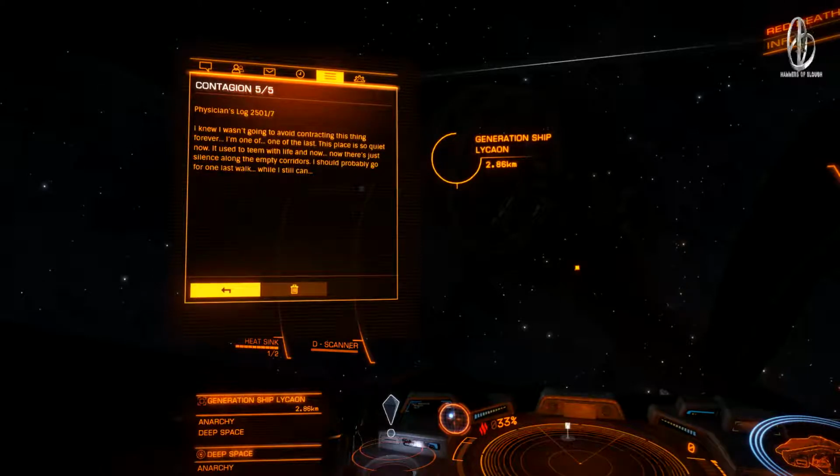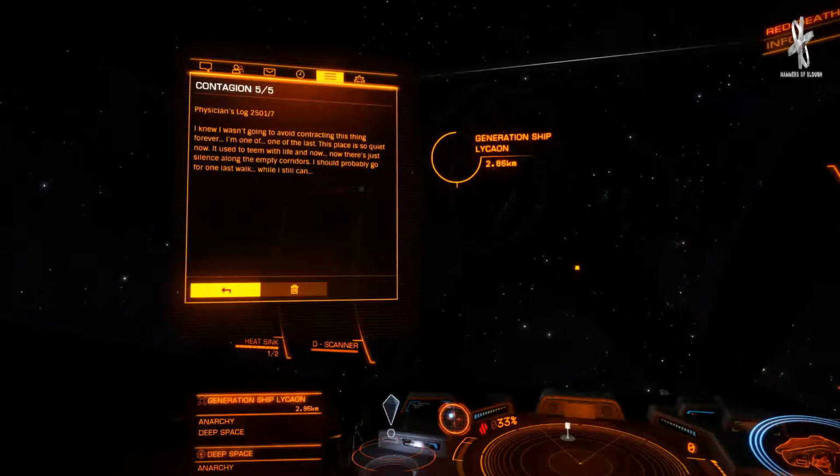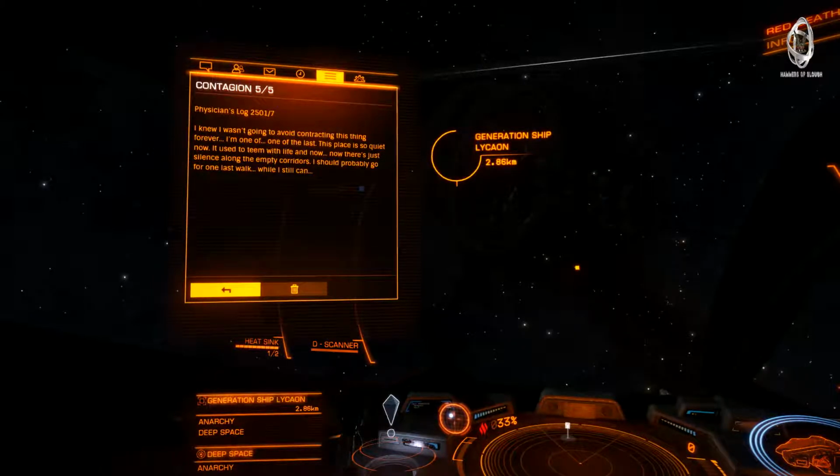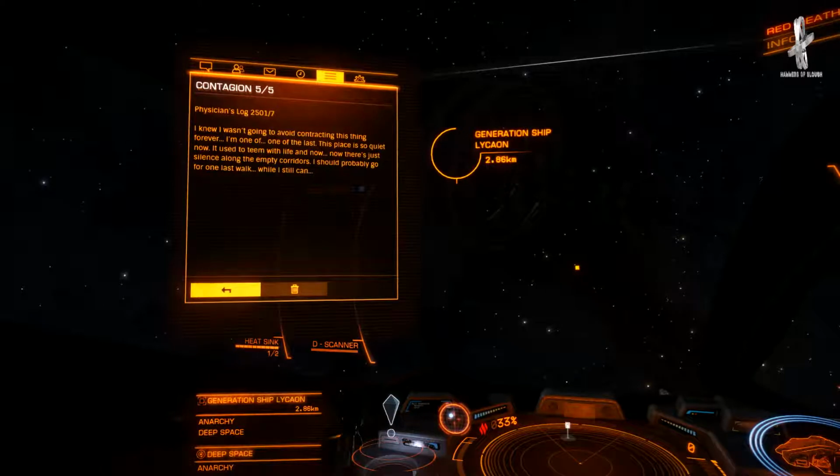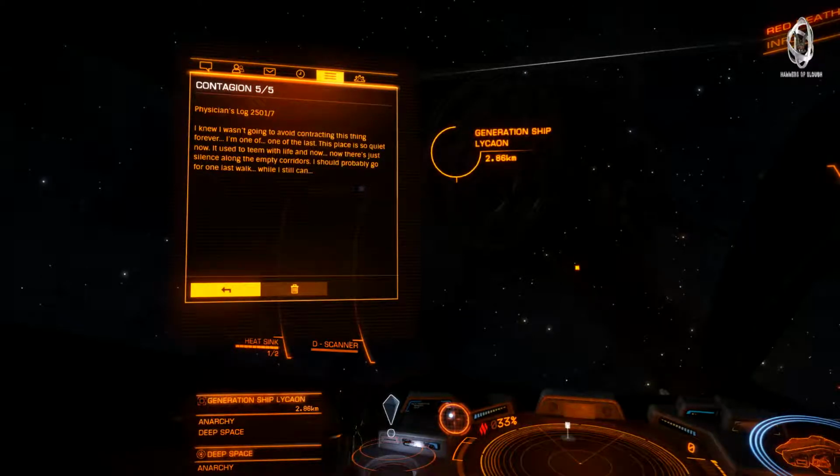Decisions log 2501/7. I knew I wasn't going to avoid contracting this thing forever. I'm one of the last. This place is so quiet now. Used to teem with life, and now there's just silence along the empty corridors. I should probably go for one last walk. While I still can.